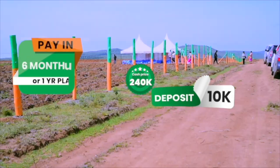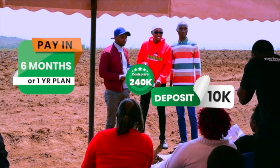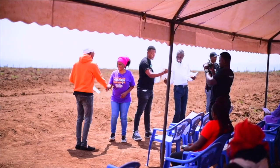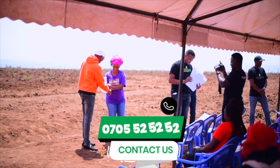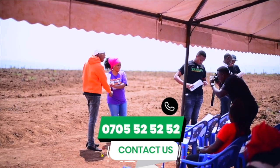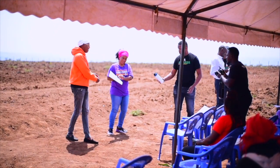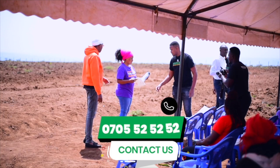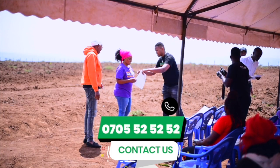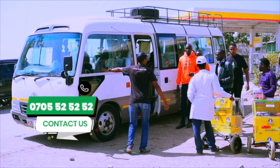The 240,000 Kenya shillings is inclusive of your title deed. So after completing the 240,000, you will not need to add any more amount. You will get your title deed within a duration of 1 month after completing paying the 240,000 Kenya shillings.